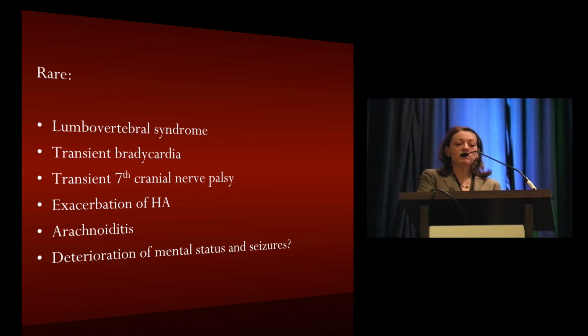Regarding deterioration of mental status and seizures, again, there are a handful of case reports out there, and what they seem to have in common was that the diagnosis was wrong. It turns out the patient was having a headache from another cause. So again, maybe transiently increasing ICP in patients who are having headache from whatever cause isn't really a good idea, and that's why you may see this occasionally.